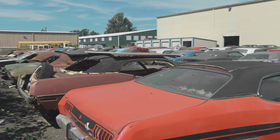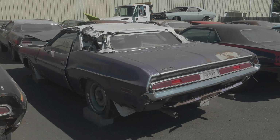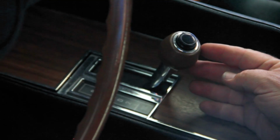My name is Brian Lansford. I'm from Wadsworth, Illinois. I own a 1970 Dodge Challenger RTSE 440 Magnum, and I also own this 1970 Dodge Challenger convertible. Back in April of '83, I bought my '70 RTSE. It's a 440 Magnum automatic, air conditioning, loaded with power toys.